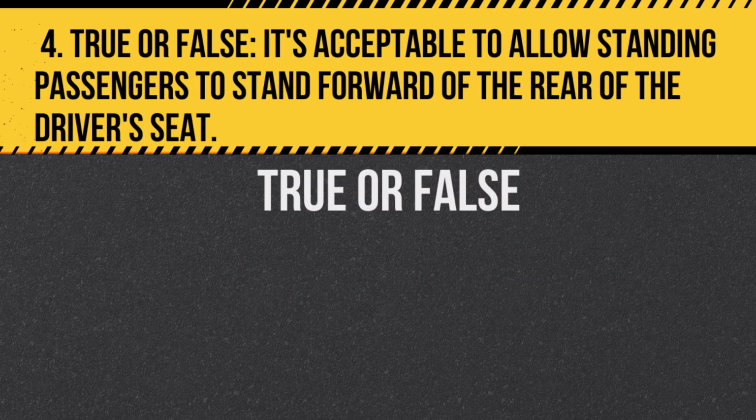Question 4. True or false? It's acceptable to allow standing passengers to stand forward of the rear of the driver's seat. Answer: False. For safety reasons, passengers should not stand forward of the rear of the driver's seat.